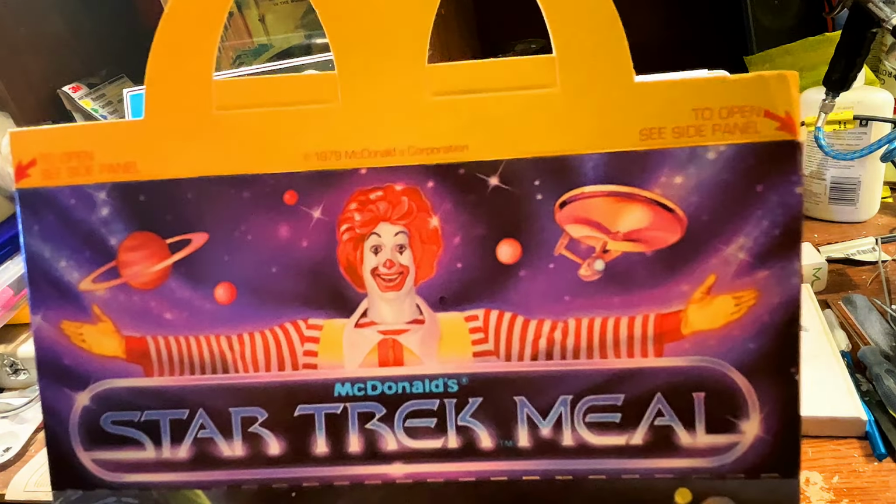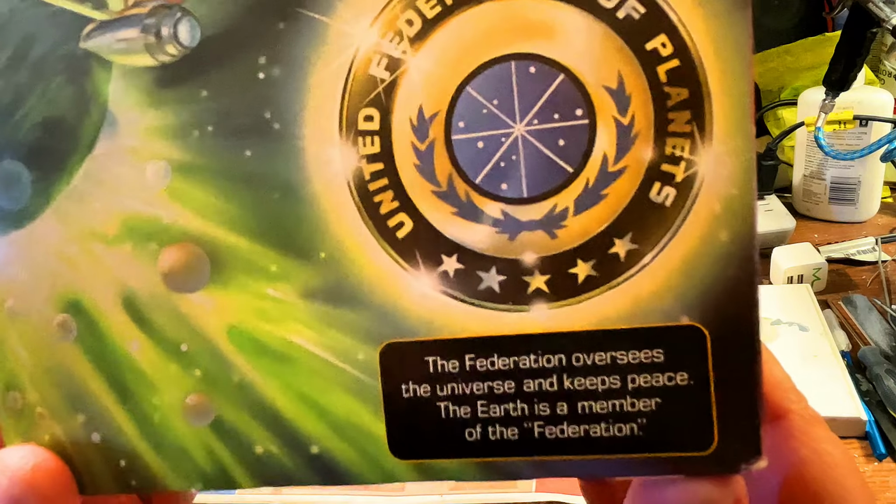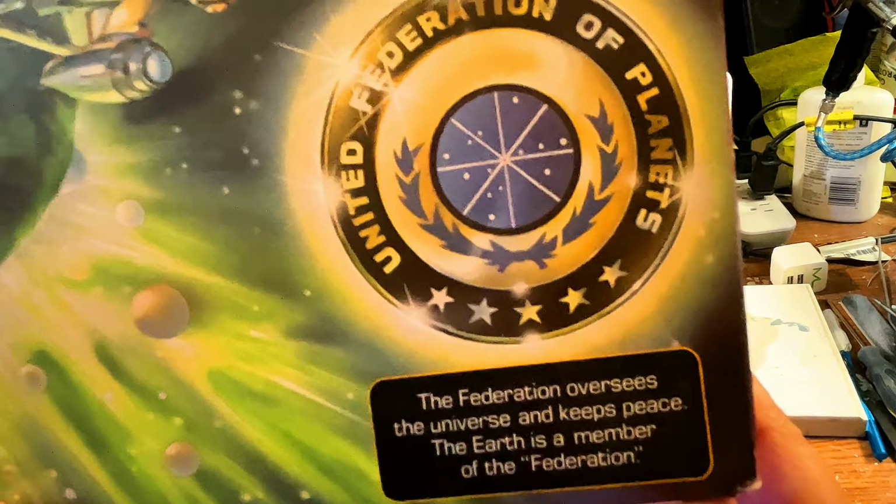We've got the gorgeous Starship USS Enterprise NCC 1701 refit. And she is part of the Federation. She's the flagship, the United Federation of Planets. You can see a nice background. Let's see. The Federation oversees the universe and keeps peace. The Earth is a member of the Federation. That's a little vague, but oversees the universe is probably not something that the Klingons and the Romulans, or even the Cardassians, and I could go on, would take lightly, or they might have an issue with that. But anyway, this is the front of the box.